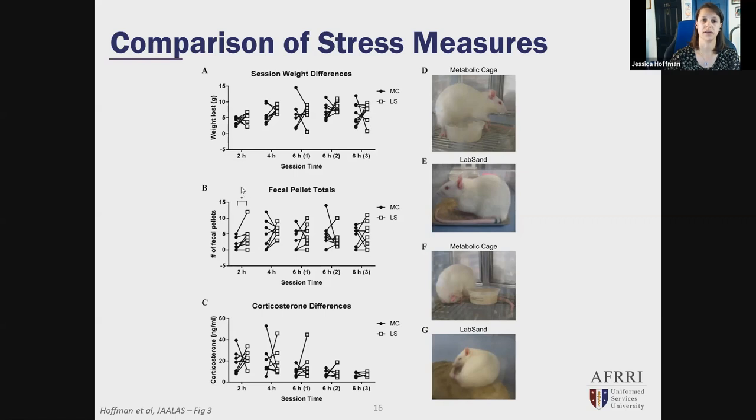And then fecal pellet totals is another method of analyzing stress. Typically, rodents will drop more fecal pellets if they're more stressed out. We only saw a significant difference, which was a slightly higher number in the lab sand group in the 2 hour session, but I think it's really due to this guy here. Everybody else was statistically non-significantly different.